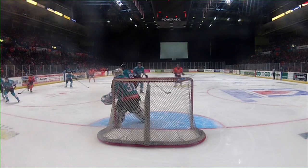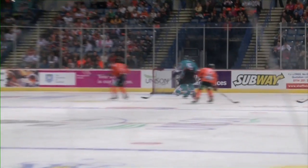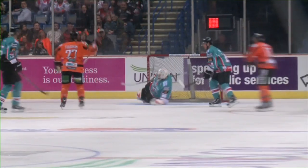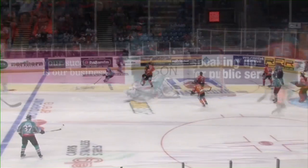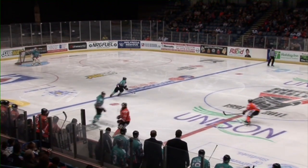Those Steelers fans have braved the bad weather, but they're celebrating. Good view from behind the goal, and you'll see from this angle as well. He finishes through the 5-hole. 1-0 Sheffield then in the biggest game of the season so far. Plenty of games like that though to come, I am sure, before the season is complete.